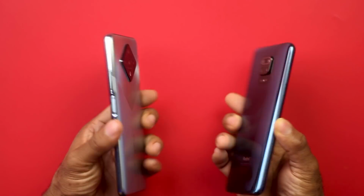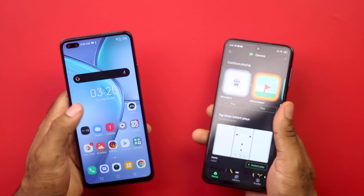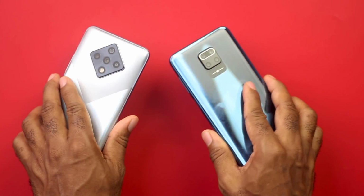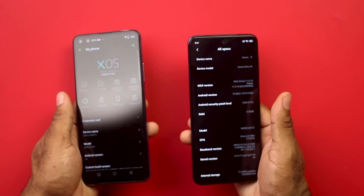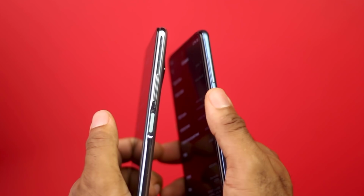Taking a look at the design of both devices, the Infinix Zero 8 here is actually made out of plastic, no form of glass aside from the front display panel here. Every other aspect in terms of the build feels actually a little cheap when you compare it to the build you get from the Redmi Note 9S here. The Note 9S is made out of aluminum and there is glass on both the rear and front side of this device. You have a Corning Gorilla Glass 5 protection for the Redmi Note 9S.